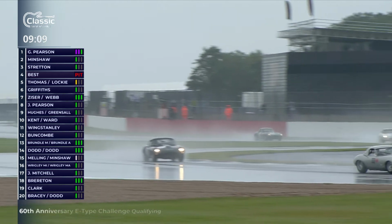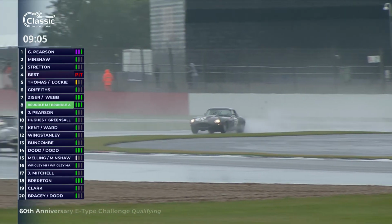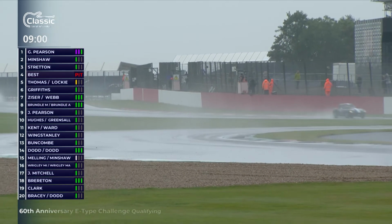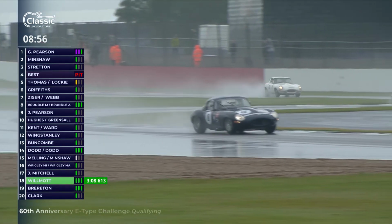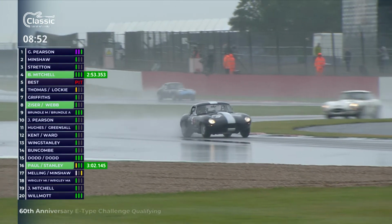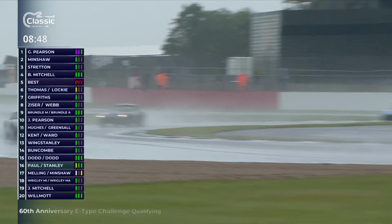So the wet conditions are probably playing into Martin Stretton's hands a little bit, as you say. He said it wasn't the quickest E-Type out there, but it's not all about power and grip in this weather, is it? It's about skill and being able to balance the car through the long corners. He's clearly got that, hasn't he? Yeah. So there's been a good improvement there for the number 221 car.